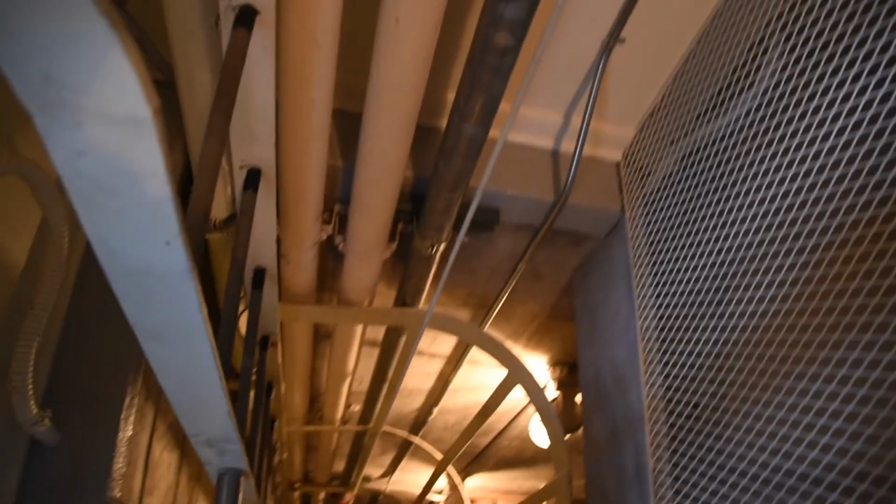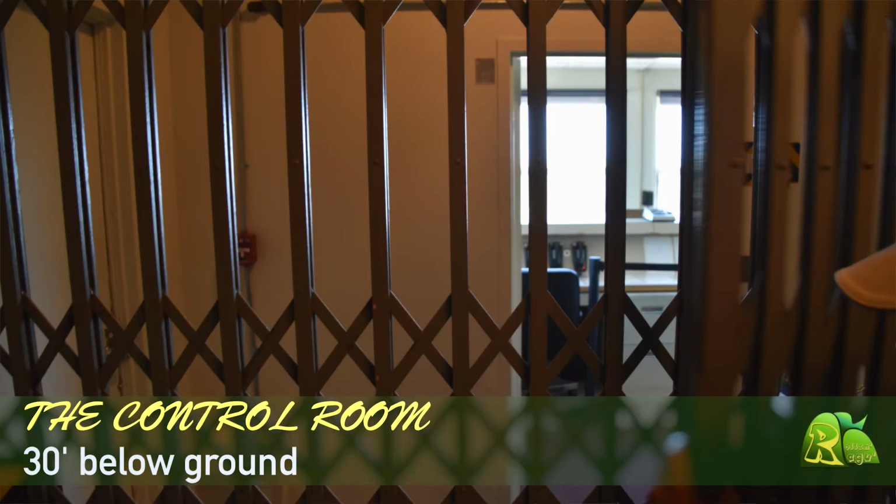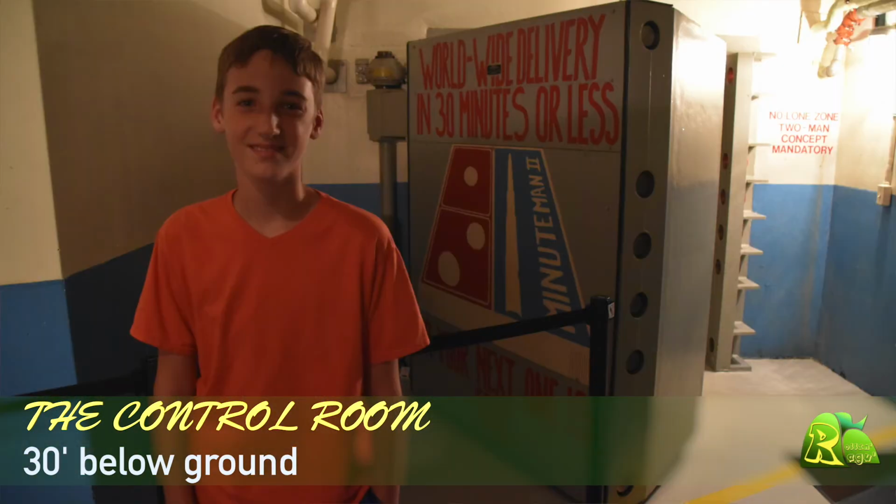The actual launch facility, the place where the control room is located, is about 30 feet below ground. You can take an elevator down. In fact, you have to take the elevator down, but they won't bring anyone down that's not capable of climbing up the 2 flights of stairs or ladder that it would be necessary to climb in the event that the elevator didn't operate. So when you go down the elevator and you come out, the first thing you see is the entry door to the control room.